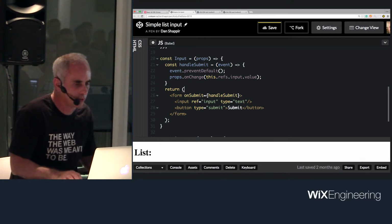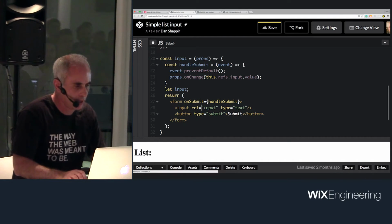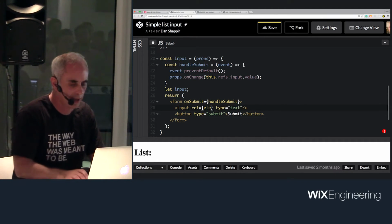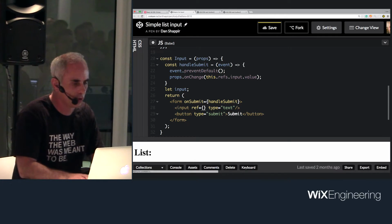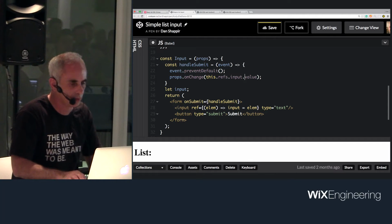So to get rid of that, I'll define, this time using let, a variable called input. And in case you don't know, ref, in addition to getting a name, can also get a function. And that function is invoked with the DOM element that was created. So I can just assign it into input. I can get rid of these parentheses if I really like shorthand.